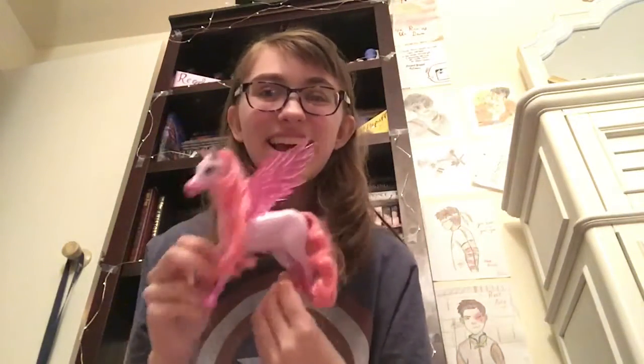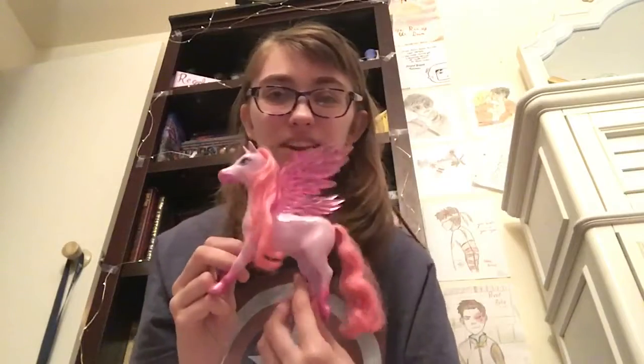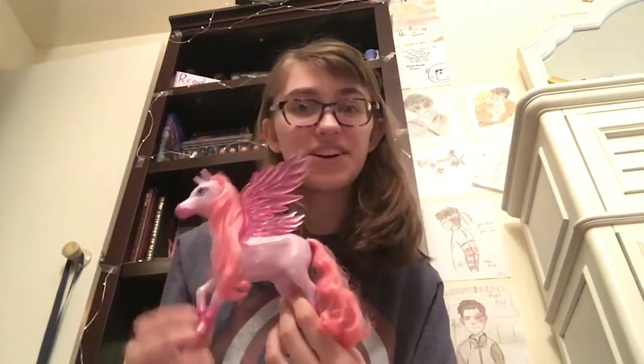The second thing that I have on this shelf is a little Pegasus figurine type thing. This is a new addition to my shelves, but I have had it for a very long time, if you can't tell by it. And basically, I put this on my shelf to remind me where my first inspirations came from.